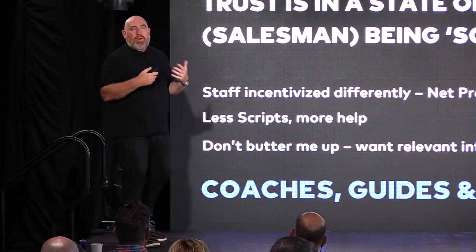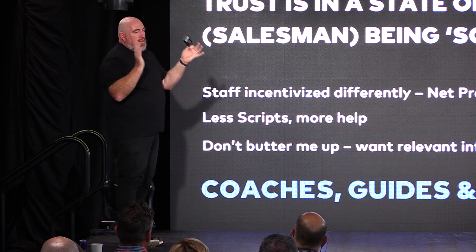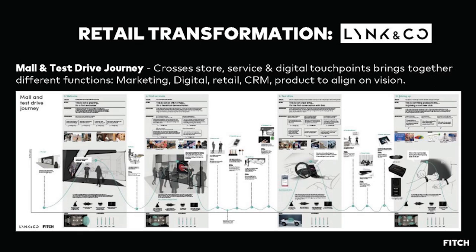Less about scripts, more about helping me. And, you know, really, I think more than the shift is from salesmen towards coaches, guides, and mentors. That's really the big shift that we're going to make.